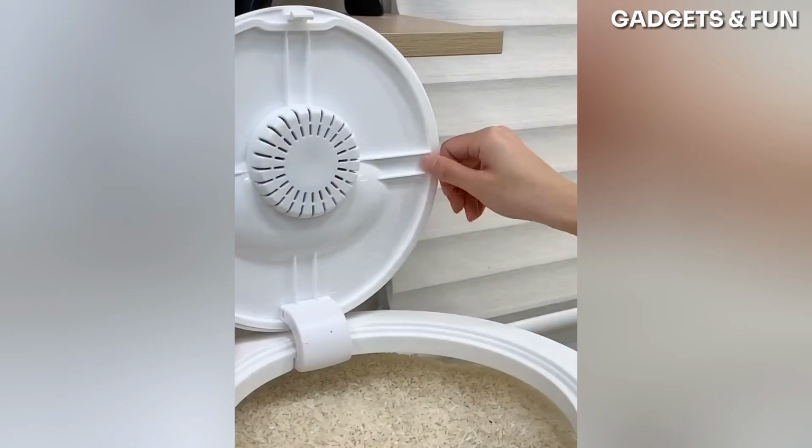Simplify your life with this innovative gadget that's both powerful and easy to use. Check out this device. It's built to perform and designed to impress.